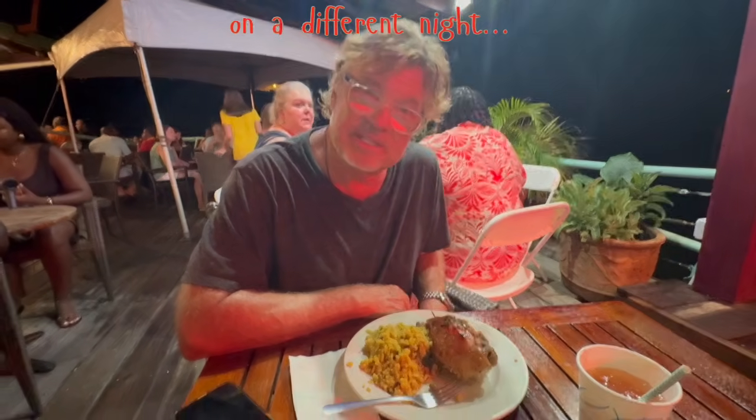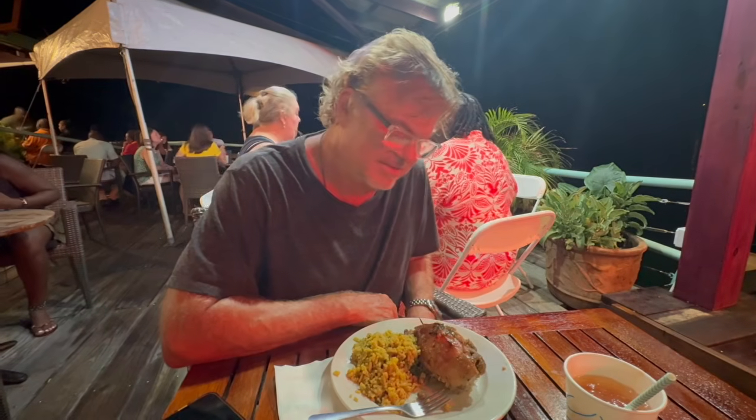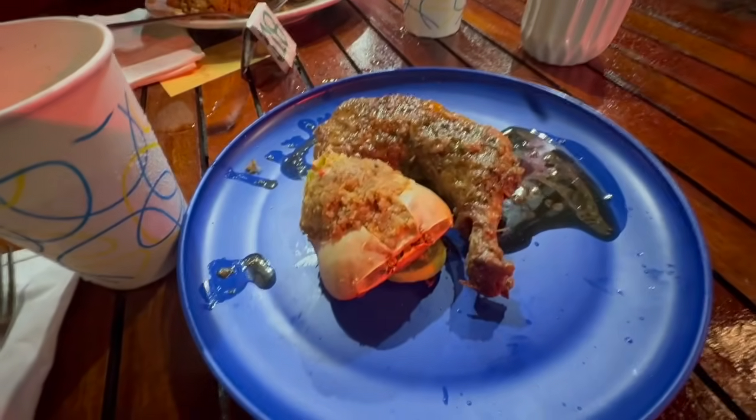I got rice and pigeon peas, and stuffed chicken, I think it's a crab stuffed chicken, but I don't know. Was it mango chutney? Oh, mango chutney, yeah. And then I got crab back and jerk chicken.